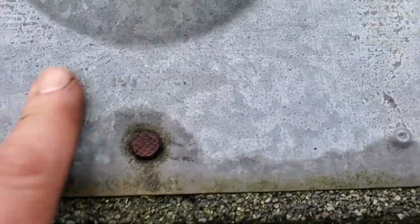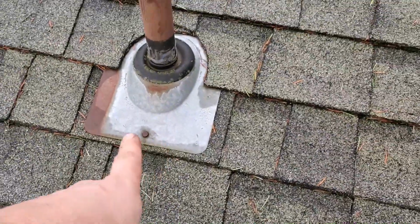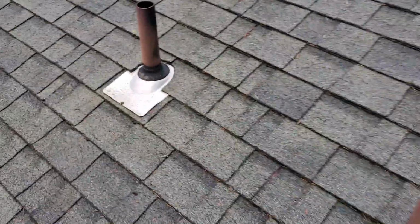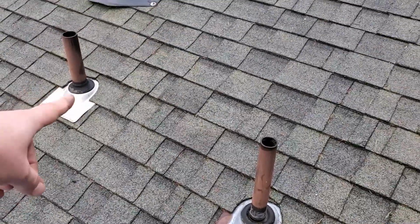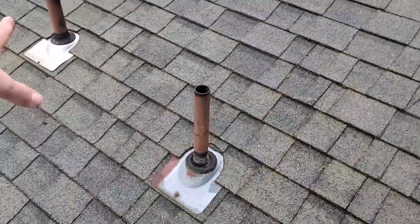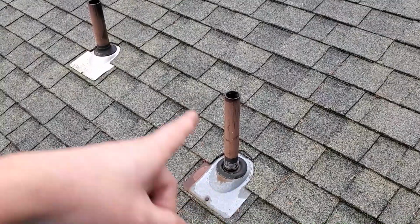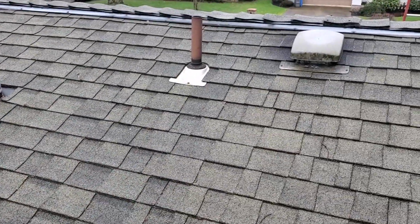But see how this flashing? See, this is an OD right here. Watch. You guys can't read it, but see how this one is rusting because it's galvanized, right? And this one's aluminum. Look at that. See the difference right there? So the aluminum's holding up way better, but they might have had these done. What they could have done is maybe had an issue with these 2 pipe flashings, right?